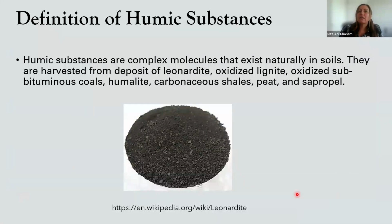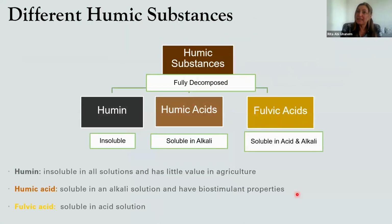Humic substances are complex molecules that exist in nature, formed by decomposition of organic matter over thousands or 100,000s of years. I call it old compost. And there are deposits of coals. People call them coals, which could be leonardite or oxidized lignite or humalite or peat, etc. And companies extract humic substances from those deposits to make humic acids that are soluble in alkali, or fulvic acids that are soluble in acid or alkali.